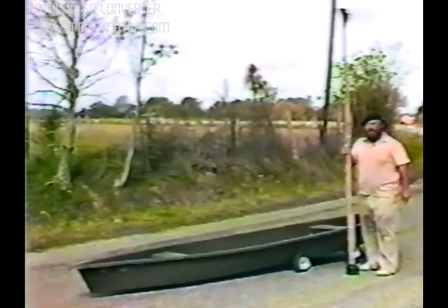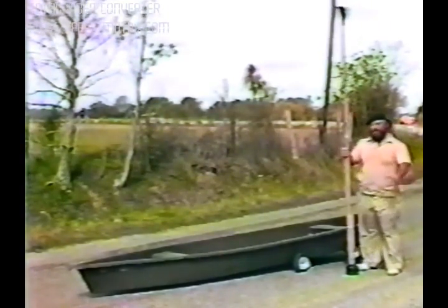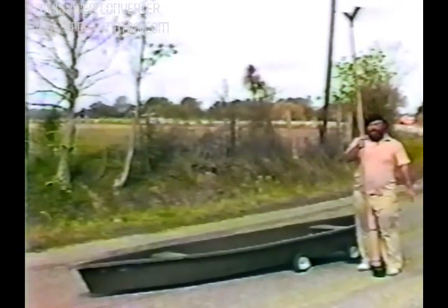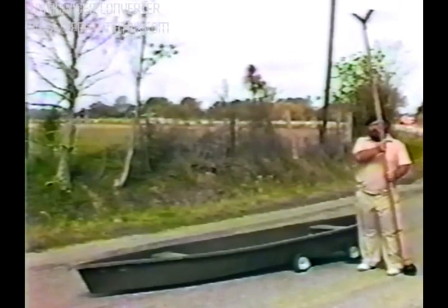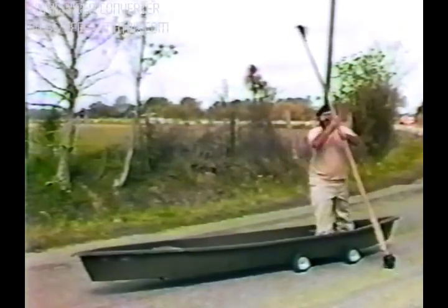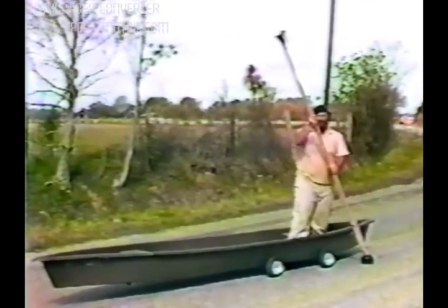It's guided like a regular pirogue. There's three points like a bicyclist. A bicyclist has his derriere, his feet, and his hands. And in this pirogue, you have your hands, your feet, and the point of the pole. The direction is changed by subtle manipulations of the feet in a pushing motion.